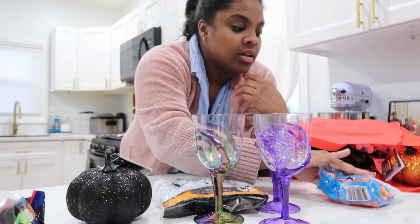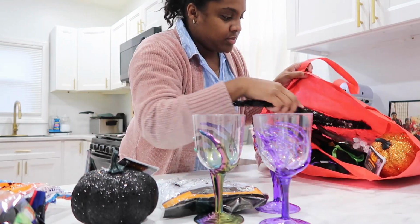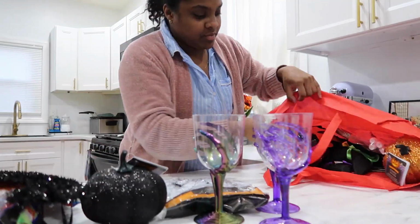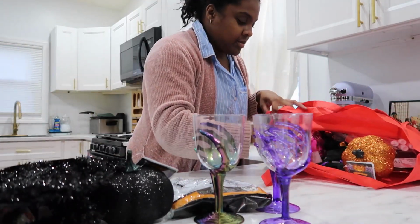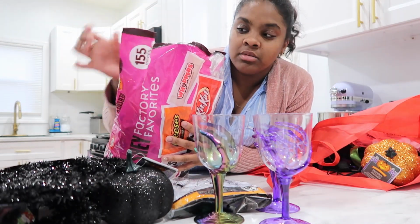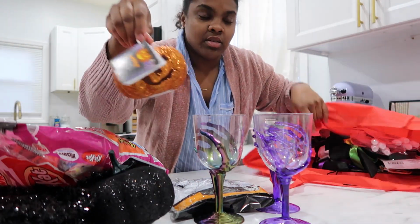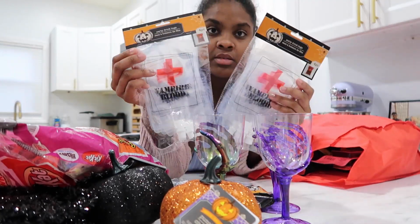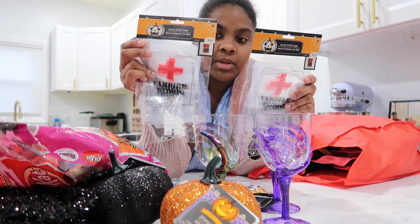Vampire teeth, pumpkin balloons. Black cat. This bag of candy. It's open. This. Just thinking of making some Jell-O. Drinks to put in these bags.